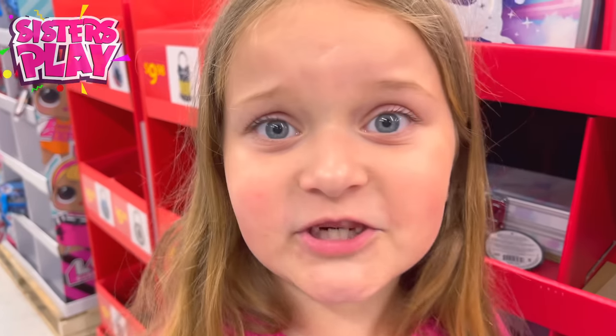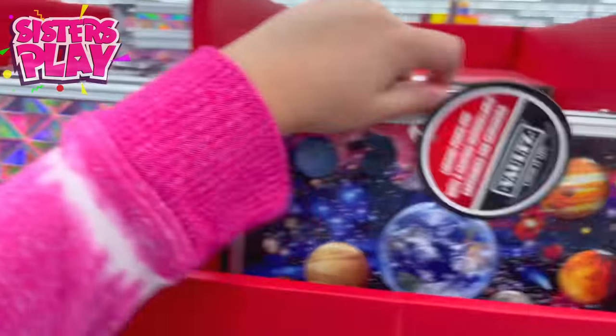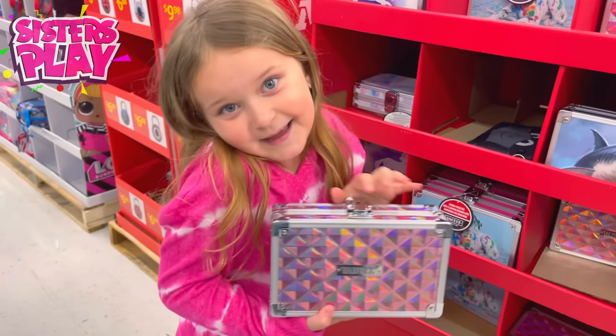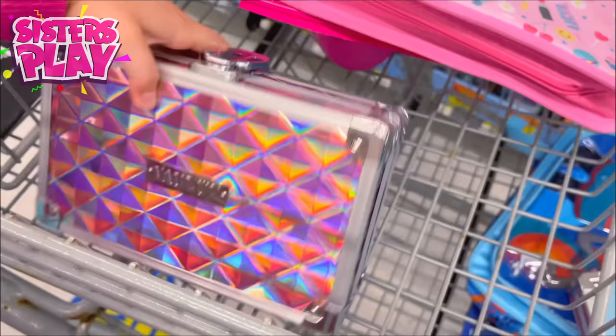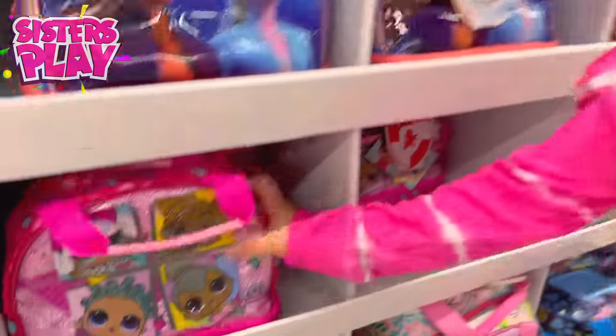Guys, now which one should I take? This has this unicorn one, super pretty. This pink one, this galaxy one. Which one? I think I'm going to take this one. It's the most pink, isn't it? I think it is, so let's go. My theme is LOL, guys. Everything is LOL.